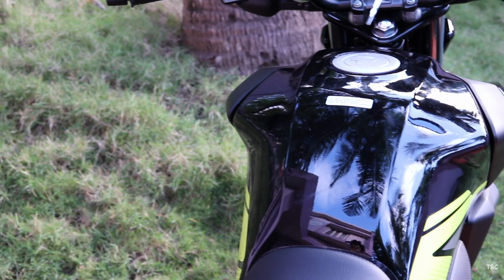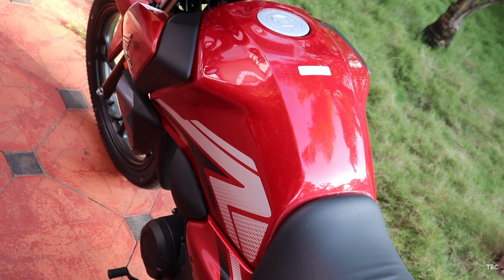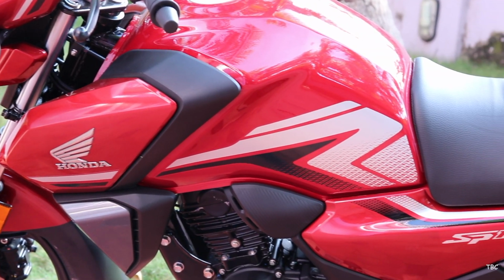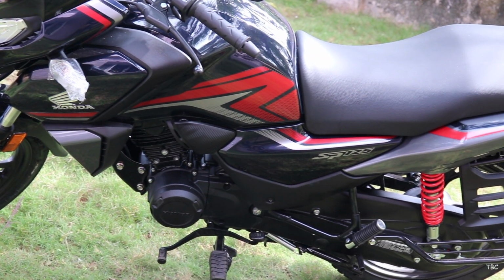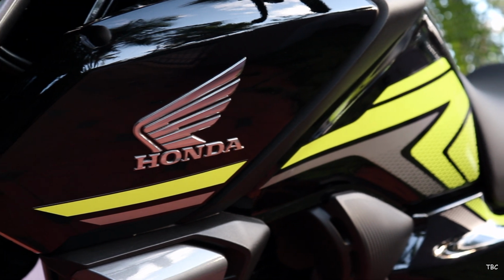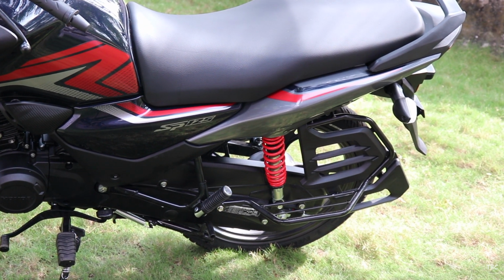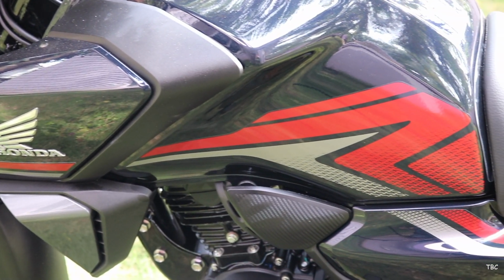Now coming to the SP125, it's a very sharp and aggressive tank. Well, the tank size is not massive, but it has a higher tank capacity of 11 liters. There are more curves, and also the shrouds used are very modern and attractive. And overall, the very new and bold graphics, which also have great color choice, help the tank to stand out. And actually, the graphics used do extend to the rear section in both these bikes, and for me, I do prefer the graphics in the SP125 over the CB Shine.